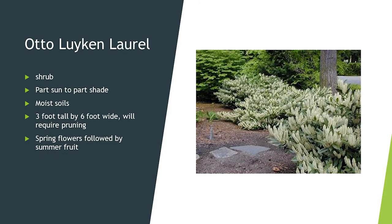Now, laurel plants, these grow in the woods. You're probably surrounded by laurels, not this particular variety, but out in your woods. They grow great here, and you can get this flowering one if this is the kind of look you're going for. Low maintenance. This is very low maintenance. Especially look at the growth habit. Bigger on the bottom, stepping up into the inside. If you don't want to work, this is a good one. Doesn't sound like you're averse to work, though, because you've got a big old garden. Moist soils, 3 foot tall, 6 foot wide, and spring flowers followed by summer fruit.